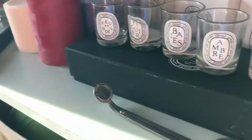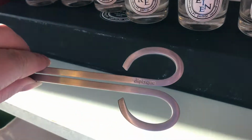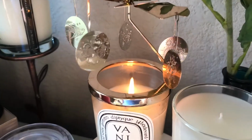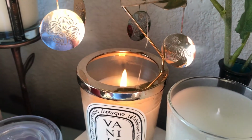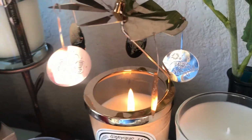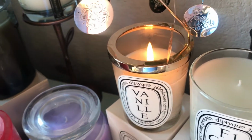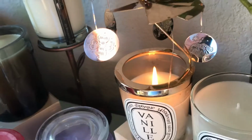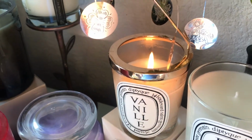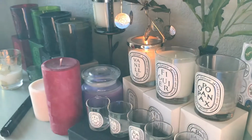You don't have to get this one. This one's a little fancy, but I wanted it to go with my candles. Also, when you blow out your candles, you can mess up the wax, and you want the wax to dry to a smooth, even surface. When you blow it out, you can disrupt that. So some people suggest using a snuffer to extinguish the flame. So yeah, sorry, this is a really detailed candle video.